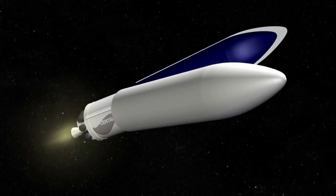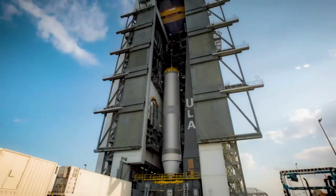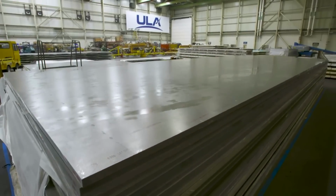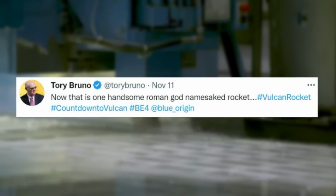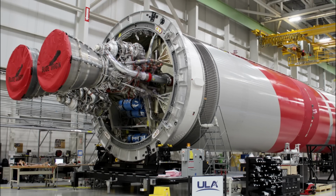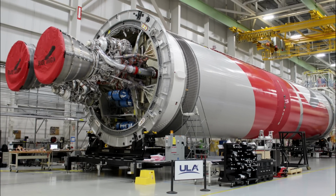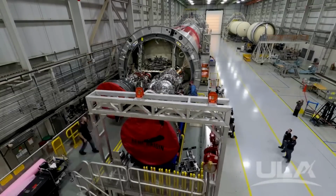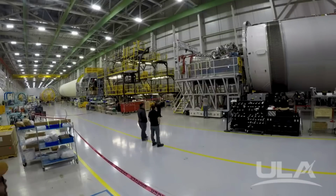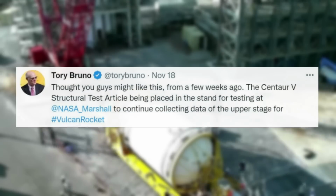As ULA gets closer to Vulcan's maiden flight, we've seen more and more updates from the company on the rocket's progress. Earlier this month, on November 11th, ULA CEO Tory Bruno tweeted saying, "Now that is one handsome Roman god namesaked rocket." This included an image of the Vulcan first stage with both recently delivered BE-4 engines installed. He also clarified when asked about the bottom of this rocket that a heat shield still needed to be installed similar to Atlas.